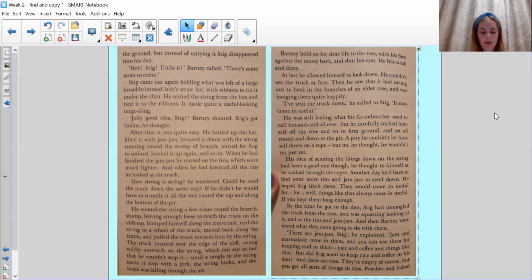He was still feeling what his grandmother used to call hot and cold all over, but he carefully inched himself off the tree and onto firm ground and set off round and down to the pit. A pity he couldn't let himself down on a rope, but no, he thought he wouldn't try just yet. His idea of sending the things down on the string had been a good one, though, he thought to himself as he walked through the course. Another day he'd have to find some more tins and jam jars to send down. He hoped Stig liked them. They would come in useful for, well, things like that always came in useful if you kept them long enough.